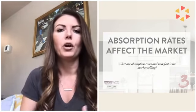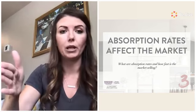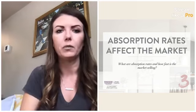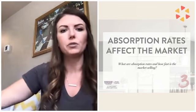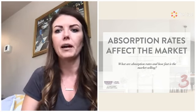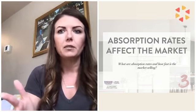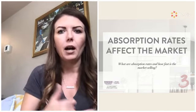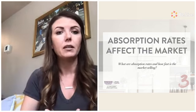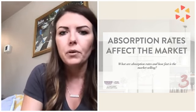So absorption rates are how we know what's going on in the market. If we have a certain amount of homes in each price point, so 0 to 120, 120 to 180, 180 to 200,000, 200 to 250, and it goes on and on, we break that down. We can even break it down into Moorhead, Fargo, West Fargo. If we have a client looking in Ada, we can target that too. So you really know what you're up against and how the market is fluctuating, what the trends are, how prepared you have to be as a buyer, how prepared you have to be as a seller. How long is your house going to sit? Just having that base is really great. So we will move on to the next slide and dive into that just a little bit deeper.